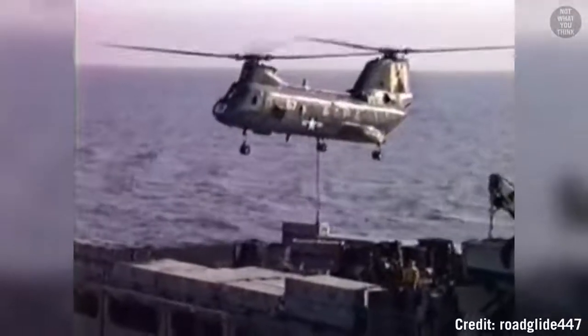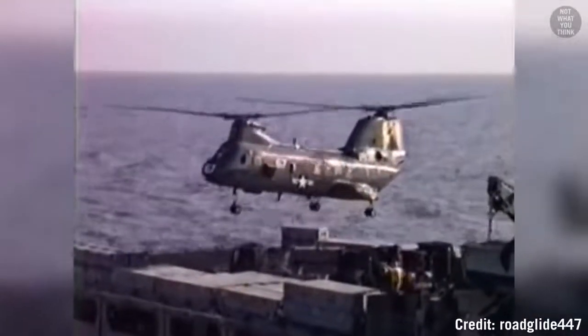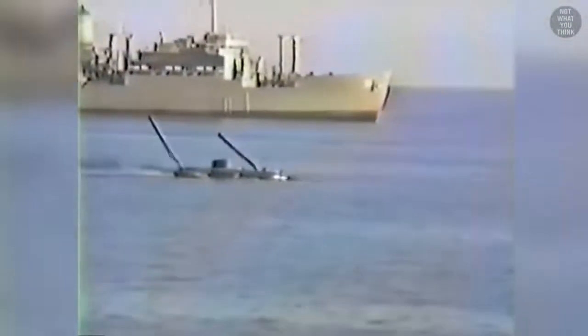When landing on a ship is not possible, the second option is to land on water. This is what happened during a replenishment mission where a CH-46 Sea Knight experienced an engine failure over the deck of USNS Spica. The pilot immediately reacted by releasing the load and clearing the deck. Next, by relying on auto-rotation, the pilot was able to successfully land the helicopter on water. The Sea Knight capsized to the right as the crew escaped the fast-sinking vehicle.